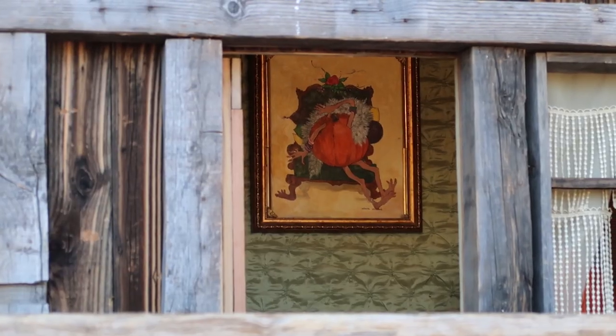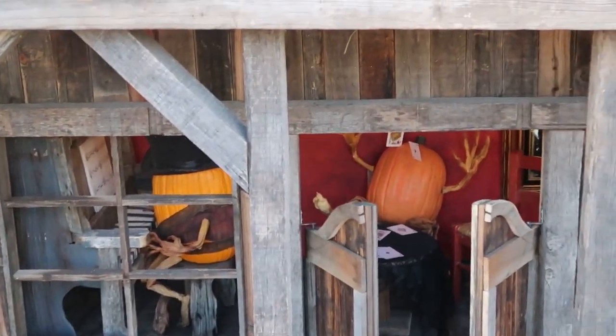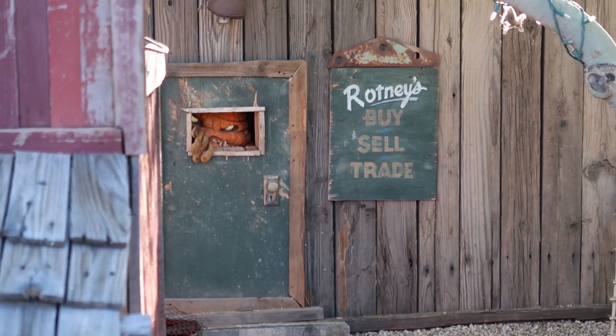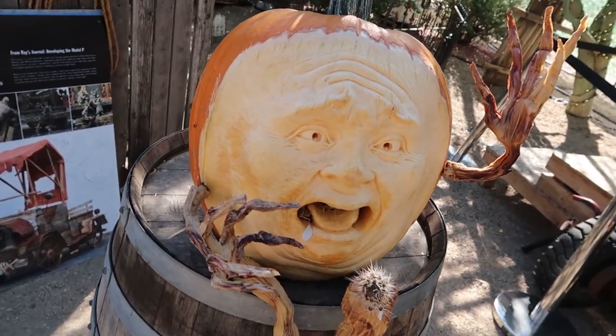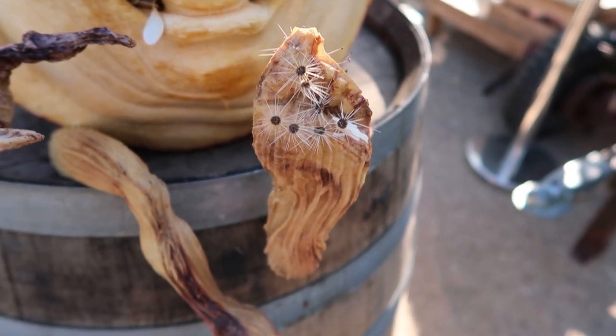As you're walking and looking at these little displays, I really encourage you to take your time, go slowly, and pay attention to all the little details they put into this, because there are lots of little details tucked away in these little scenes over here. Look at the level of detail on these things. That is really amazing.